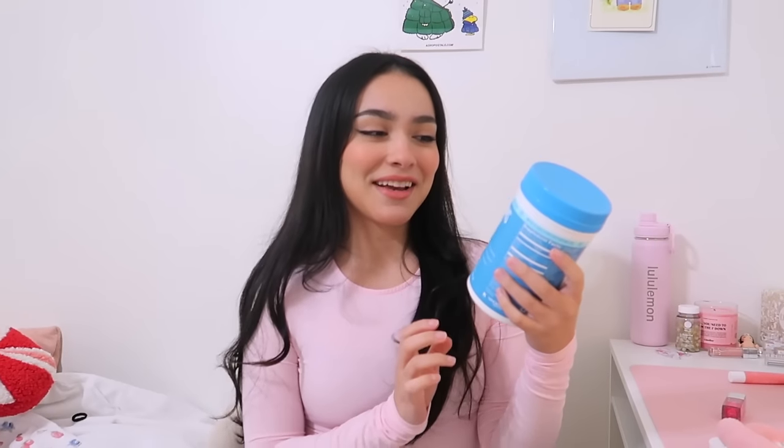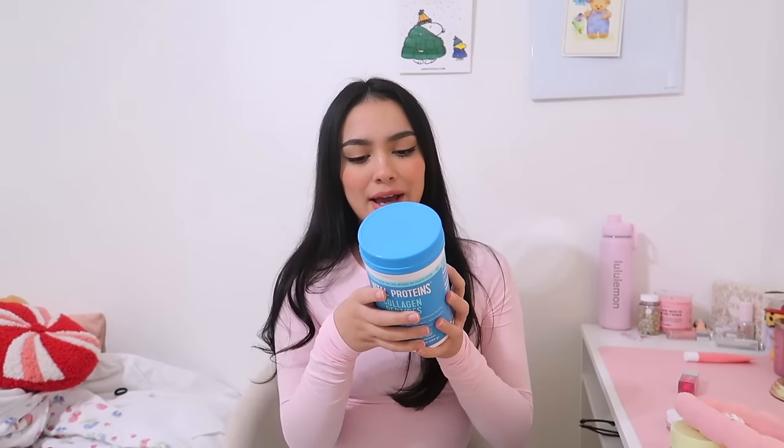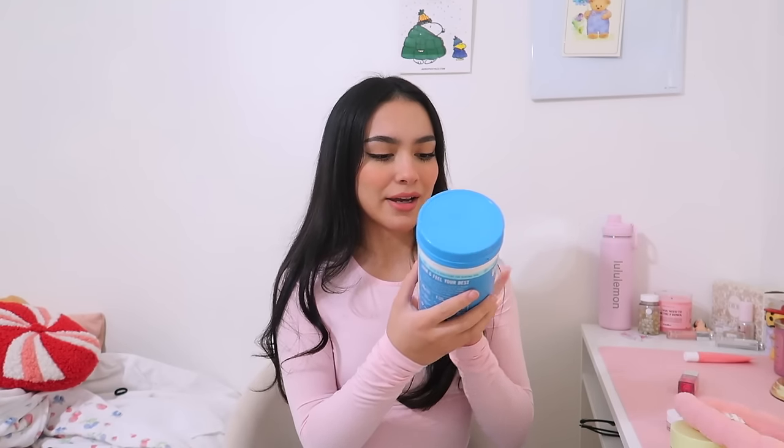I also ended up getting this collagen powder. You can put it in your coffee, or you can even put it in your water, smoothies, whatever. And it has apparently 20 grams of collagen peptides. And I am turning 25 this year, unfortunately, so I need all the collagen that I can get. So I'm really excited to start using this.